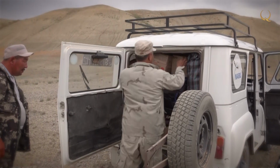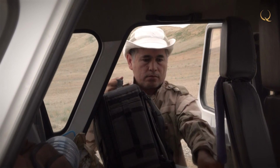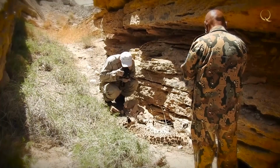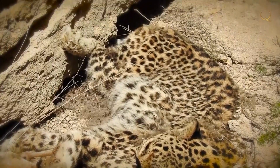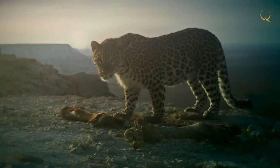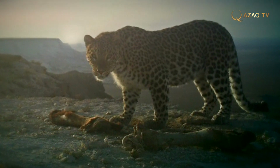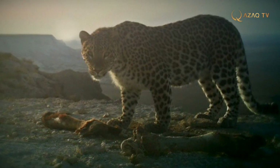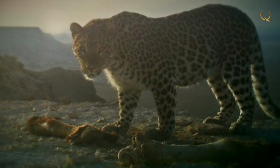The information comes in that near the village of Beyneo they found the remains of a Persian leopard. Once in a while, they would register this rare beast entering Mangustau region from the territory of Turkmenistan. But during 2018-2020, the photo traps installed by the staff of the Ustyurt Reserve started catching it on a regular basis. It was even given the name Tau Shiri.